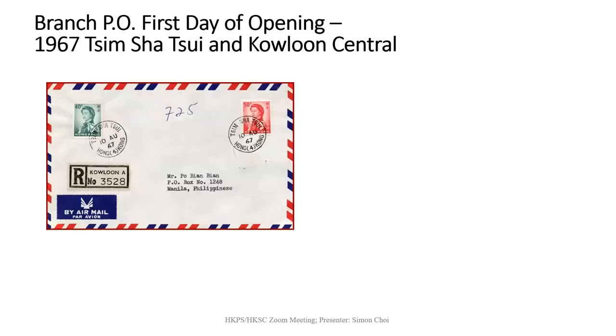Okay, in 1967, the Kowloon Post Office was in fact renamed. The Kowloon Post Office at Salisbury Road, near the train terminus, was renamed Cheung Sha Choi. So you can see that on the first day of the change of the post office name, they were still using the old registration label. You can see from the number, they still continued to use the Kowloon label with 3,500 something as a number.